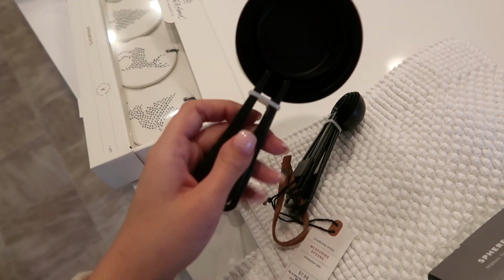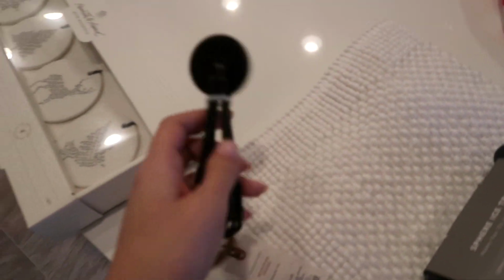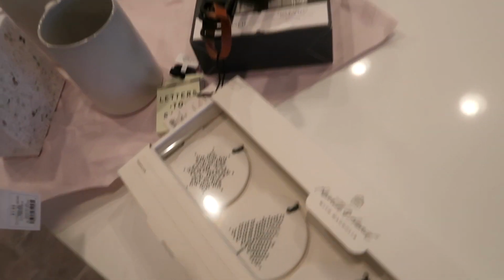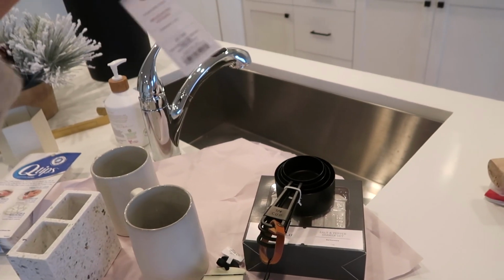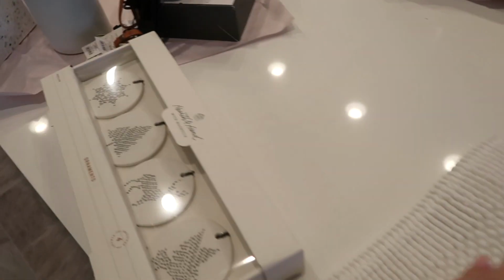The next thing we got were these super cute metal measuring cups and spoons because we needed some. Ours were plastic and fell down the garbage disposal in our sink. Not this sink, but the sink in our townhome. So it was time for a new set.